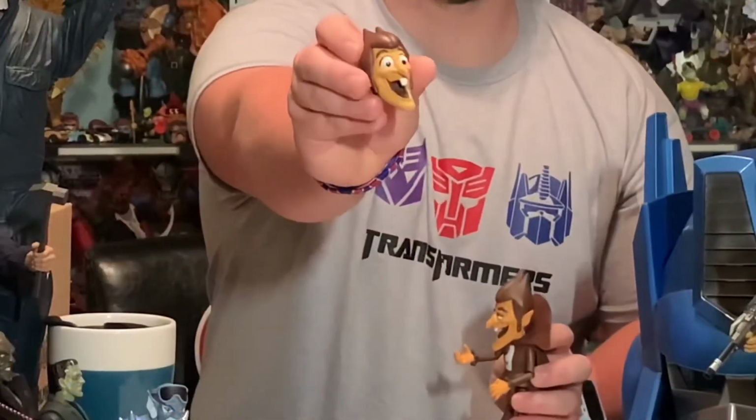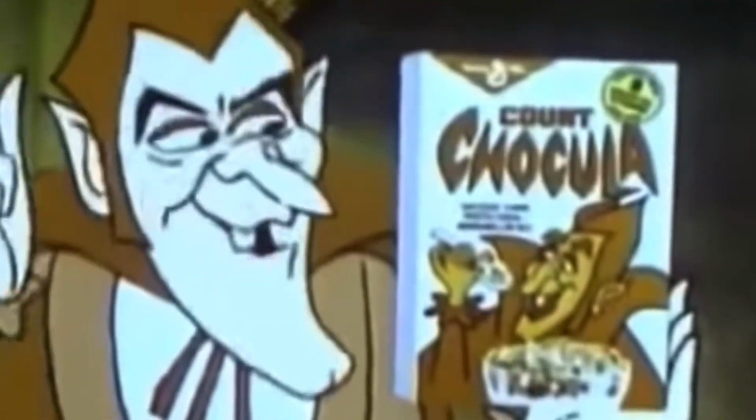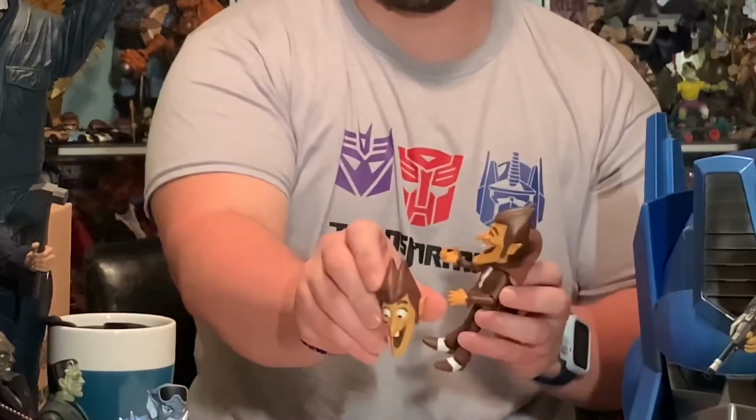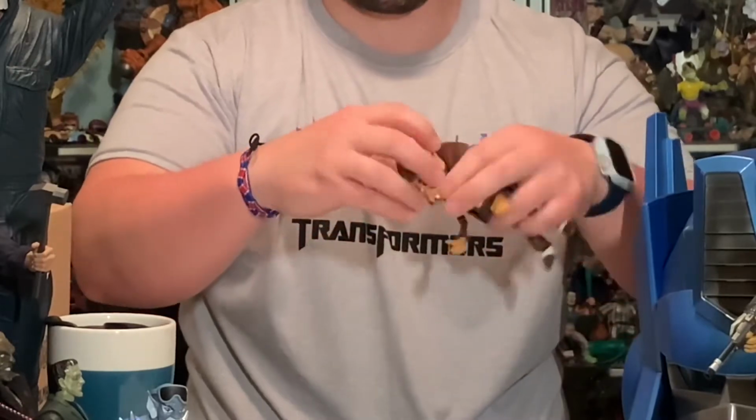The other one's got the bug eyes looking down at the cereal. My delicious chocolate cereal, Count Chocula. That's my idea of what that is. He's going to be looking down at that cereal, and we're going to try to recreate that here in a second by swapping this head sculpt.